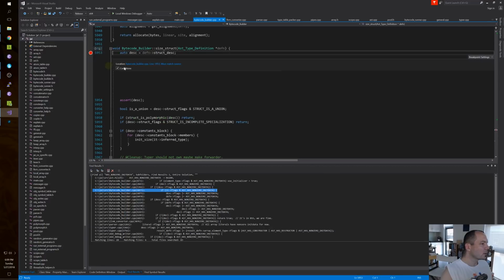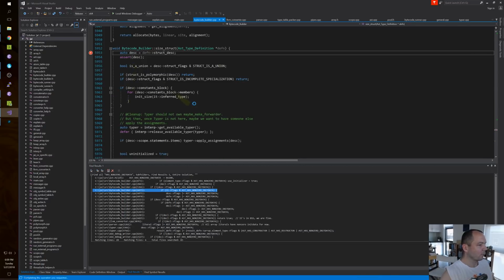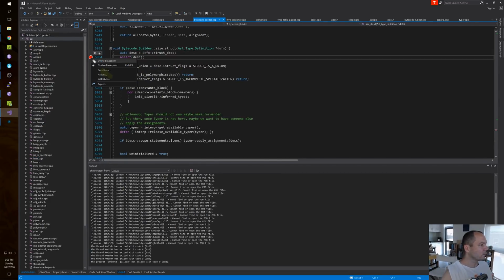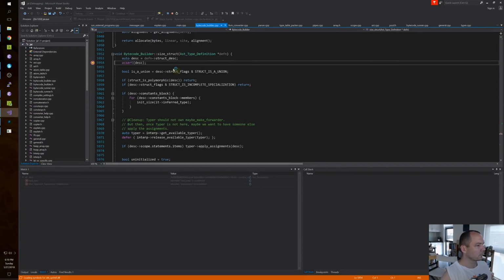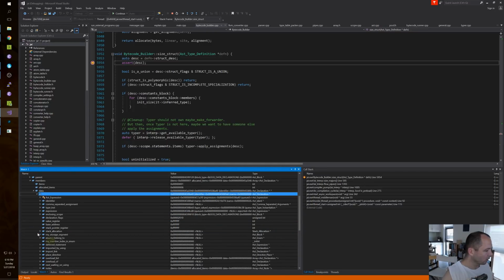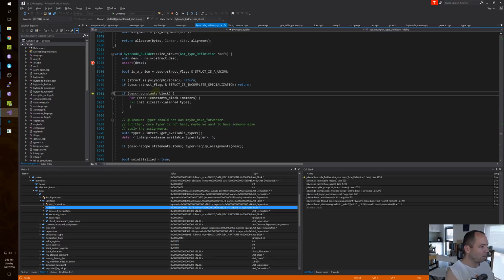Yeah. Well, let's see if it's set correctly on the type definition. Oh, not release build, debug build, please. Maybe not. Okay. It should have one member, right? Scope members 1. Identifier T4. Indeed, there's one thing called T4. Great. So we're going to step down to here.